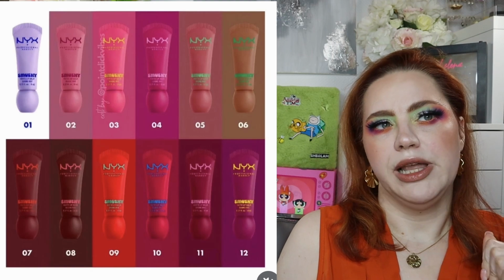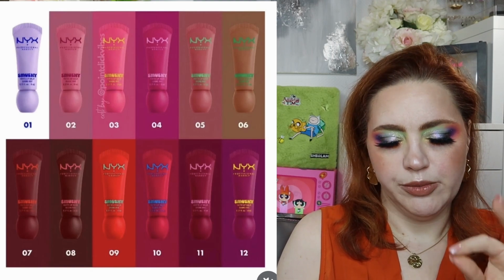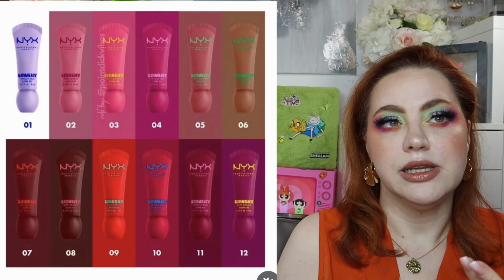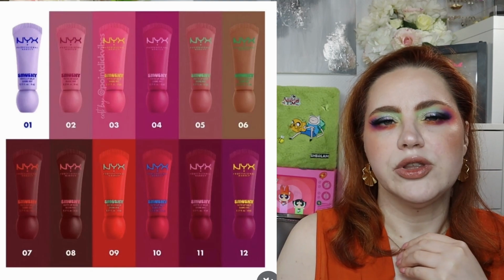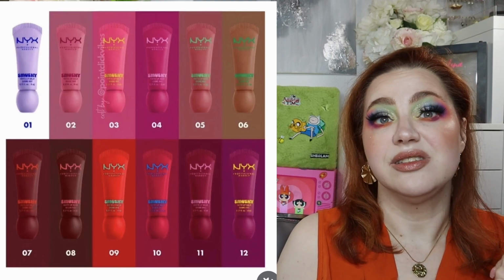I'm not in that place in time where I'm like, listen, I do need a matte lip. You know what I mean? Also, these seem to be cloud-like, clay-like. This is on trend, I understand. But for me personally, I'm not in the mood for that. So I also have the Kaleidos one. So for me, this is a skip.